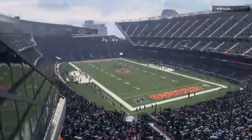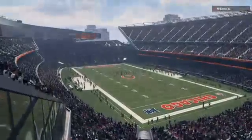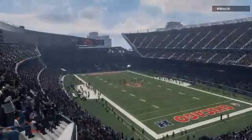Back with Charles Davis, Brandon Gaudin. It's Steeler football to begin quarter number 2. They do, however, have a tough 3rd and long.